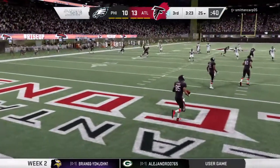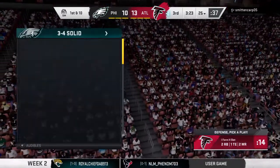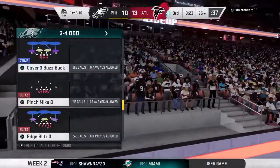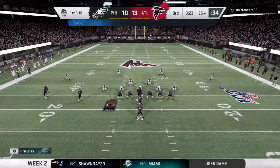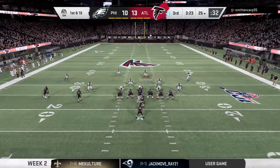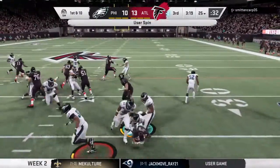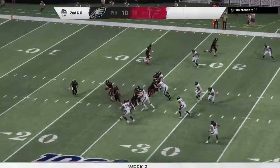Fair catch made at the 25-yard line. The Falcons take over 1st and 10 at their own 25-yard line. The Atlanta offense out there for their next drive. The drive will start with a carry by Devontae Freeman. And he's upended after a gain of 2 out to the 27.